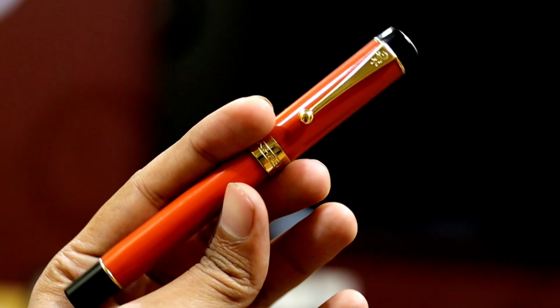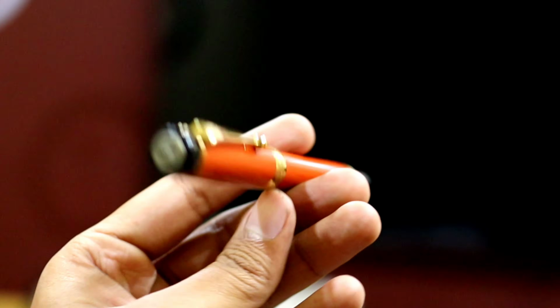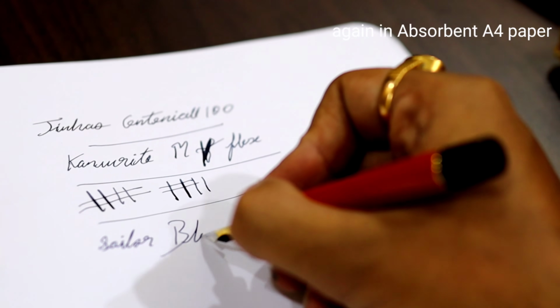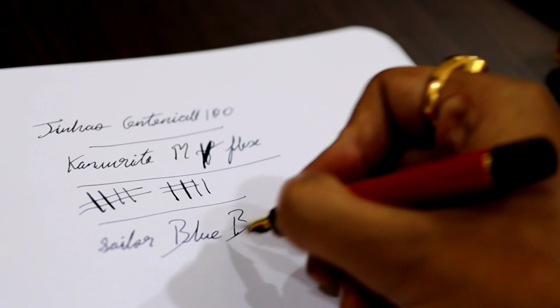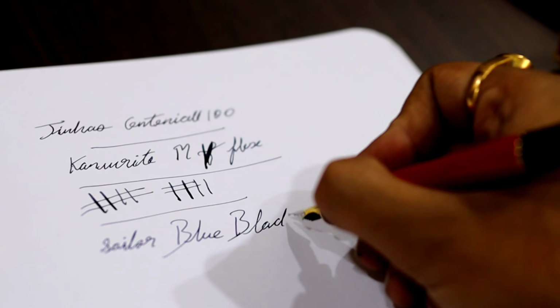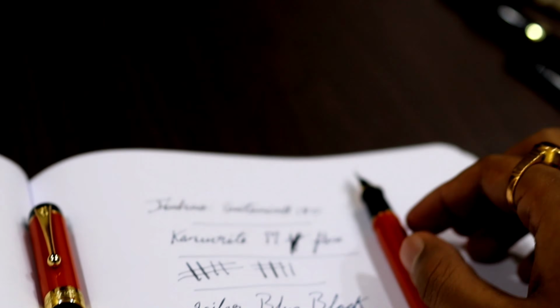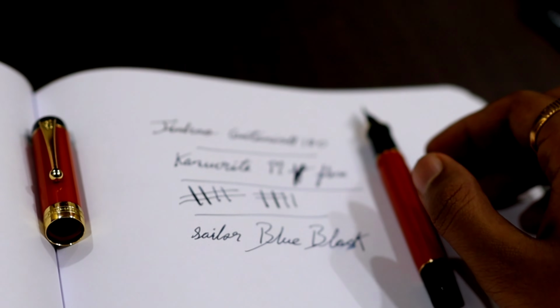And for me, I average around 15 to 20 pages if I'm writing with flex, and normally with this pen. Because if you're flexing the pen, it is going to require a lot more ink than usual.